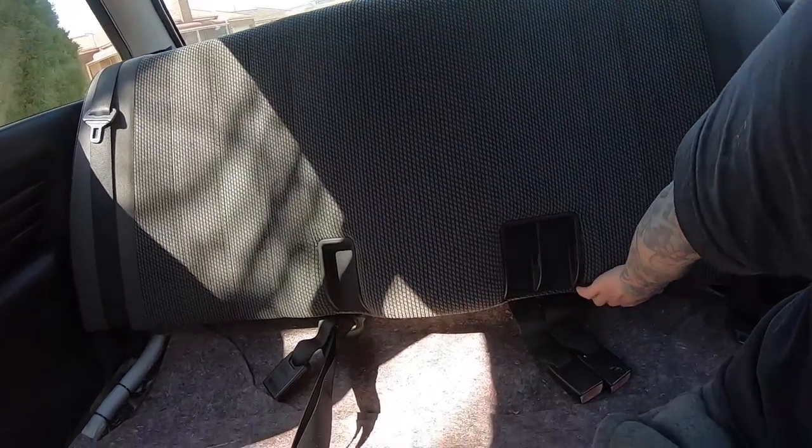I have no idea how to get this out, and I also don't want to mess with it too much because I don't want to bend the frame or tear anything trying to get it out when I've got no idea how to get it out. I might Google it a bit later, but I should be able to do that in the car.